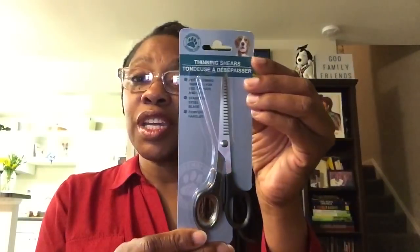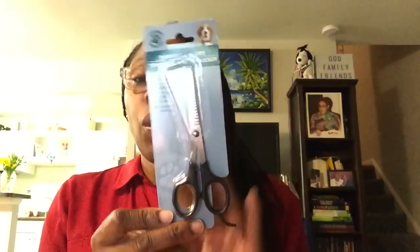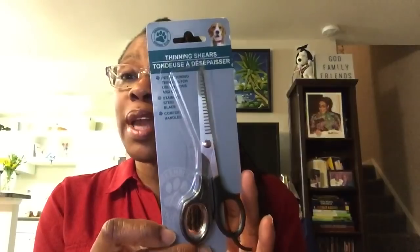And I did go ahead and pick up for the dog these thinning shears, and I so need these. You actually can use these to thin and cut hair on any cat or dog. I think it says cats or dog. Yeah, on dogs or cats.